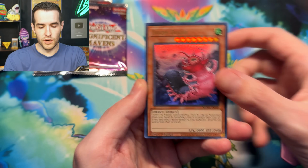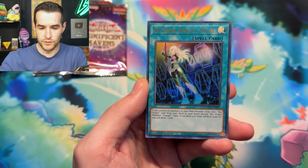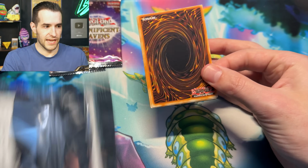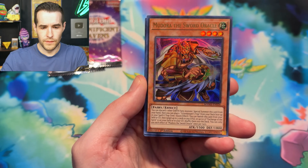Gravekeeper's Trap, Doom Dozer again. Nightmare Phoenix, getting a lot of repeats. Let's get some different ones. We have Engage. That's our second one of those. Not bad to get repeats on stuff like Engage and Imp. Next pack is another Triple Tactics Talents. I think that's number 2.